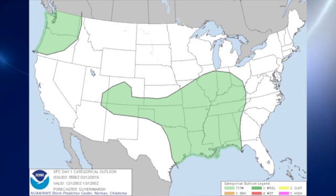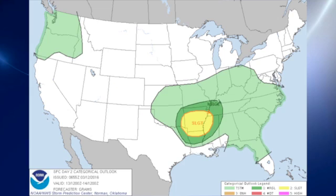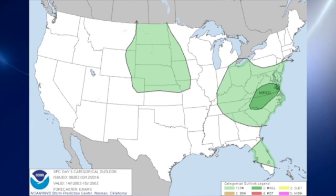The Storm Prediction Center for day one, that's today into early Sunday morning, is expecting thunderstorms over the lower Mississippi River Valley. Day two, we have a slight risk as that second upper system moves in, and so we have a slight risk over Arkansas, the northwestern quadrant of Mississippi, the northern part of Louisiana, and a little sliver of southeast Oklahoma, and a little sliver of northeastern Texas.